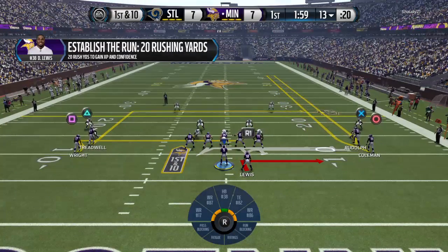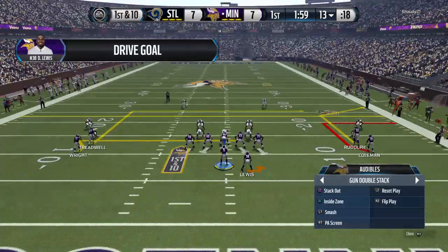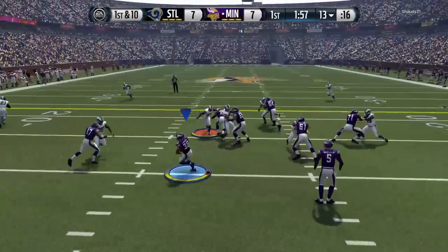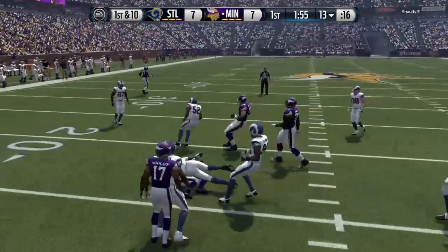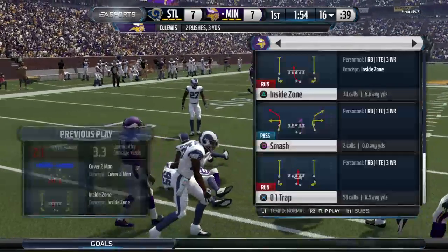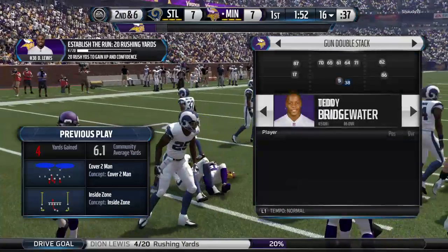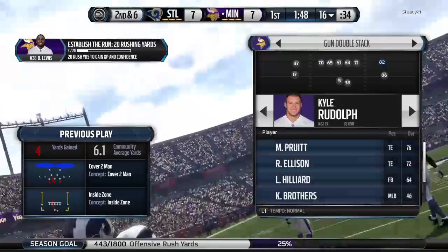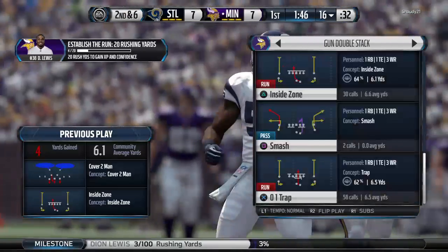Look at the signals. The D-line is all shifting down inside. They're expecting a run right up the middle. Lewis got it on the handoff. And Ayers is in on the tackle. Lewis is never able to build up that power that he has as a running back when there's nowhere to go. Hey, there's nowhere to go. That's a short game.